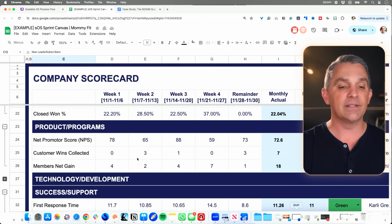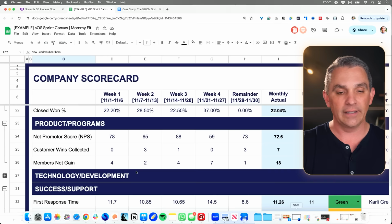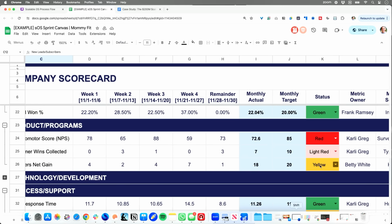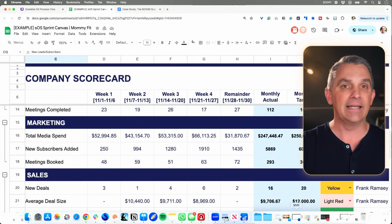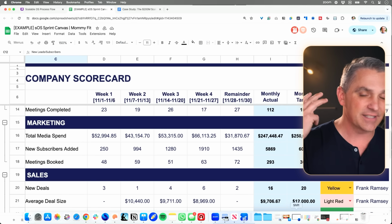How many customer wins did we get, right? That's also Carly. What about the member net gain? Well, that one's Betty. And you could see on and on and on. Every metric needs an owner. It's not just step 3. It's one of the most important steps of all.